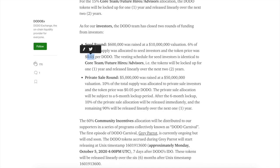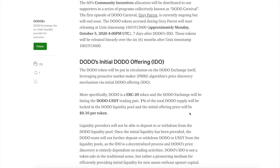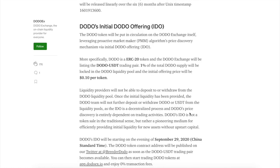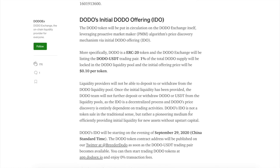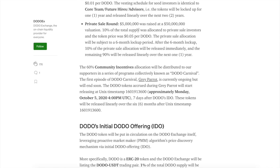So 1 cent was the lowest price of this token. It did pump a bit from that, but if you look at the chart in relation, it really didn't pump as much as it should, in my opinion. I mean, they're doing some crazy stuff.